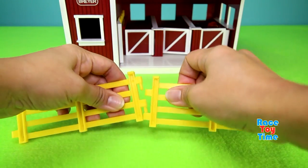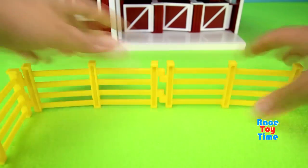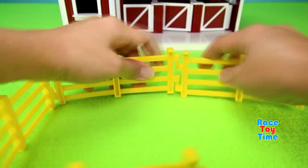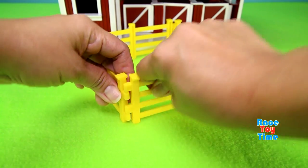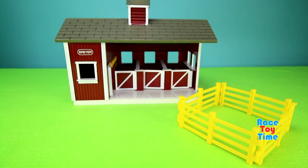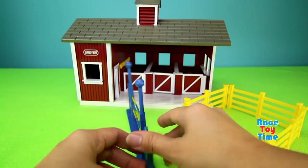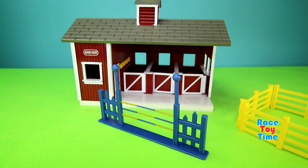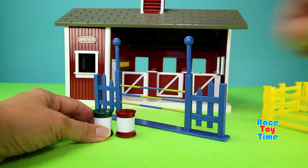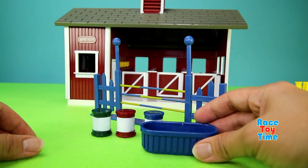This playset also comes with fencing. And here's a jump. Three racing barrels. Trough.